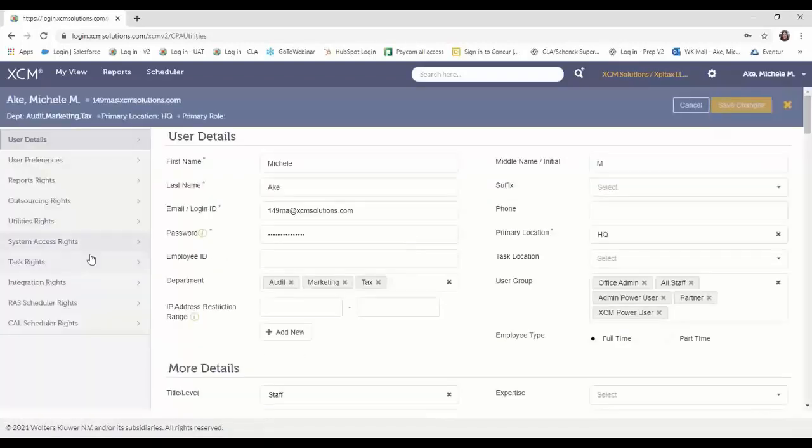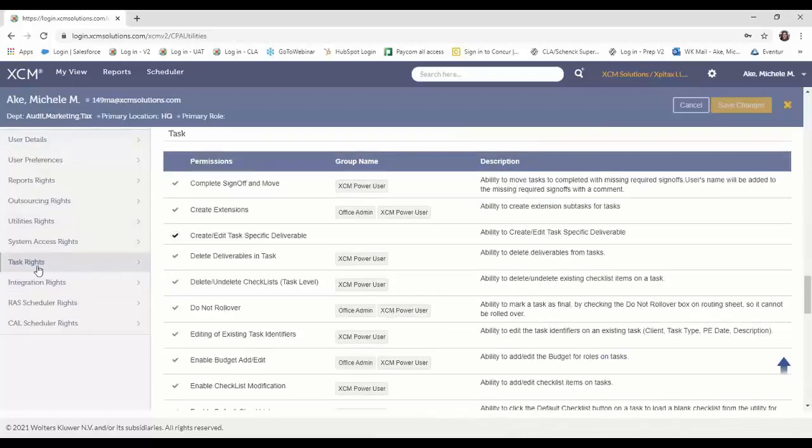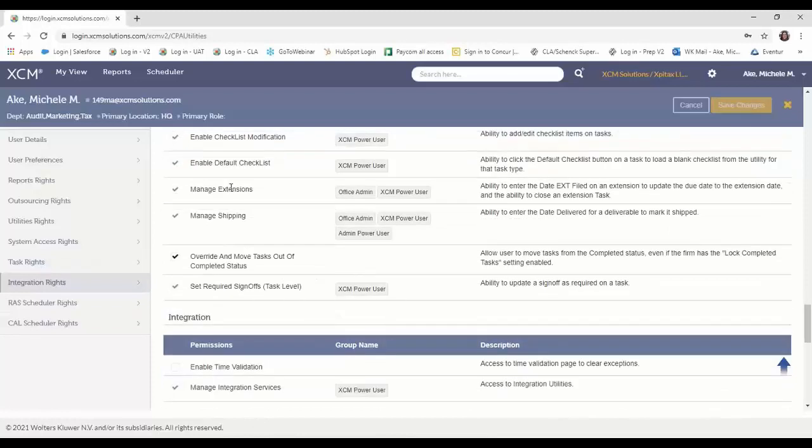Now, the difference between the 2 is the create extension right, which is located here in the task rights area, right here, the second one. That is to give anyone the ability to just create an extension. It's as simple as that. You can click on it, create an extension, and then you would be able to update it as a general user. The other user right in this utility is the manage extension.